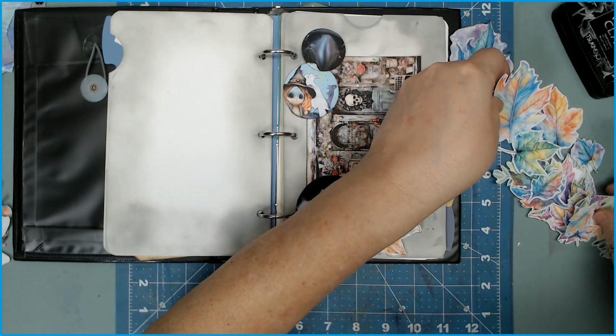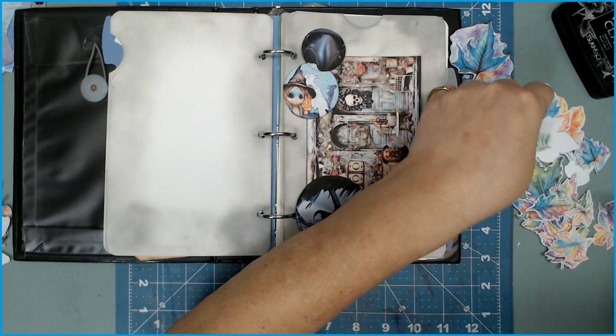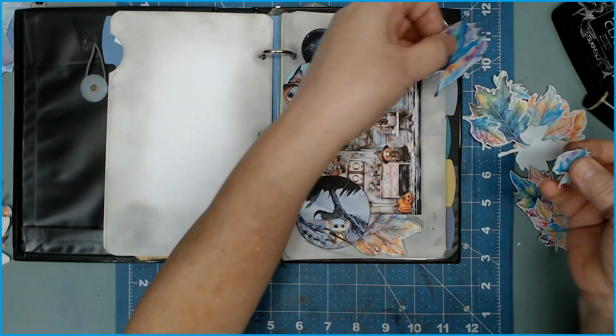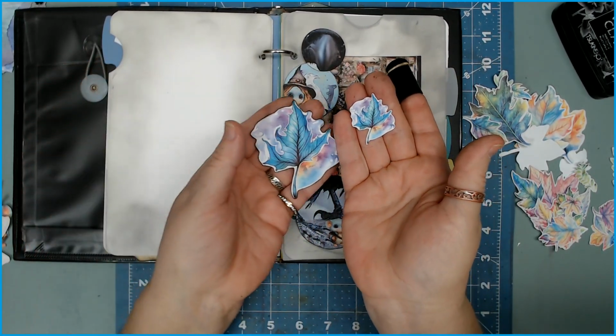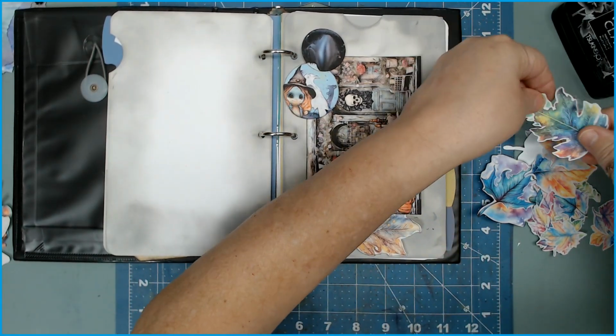So, let's see if I can even show you. I did the whole set, right? Oh, I can show you that one right there. So I did the whole set in this size, and then I shrunk it all and did it in this size. So I've got quite a variety in here.